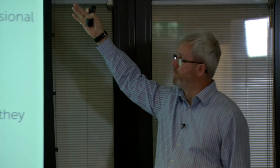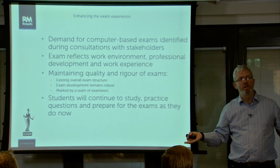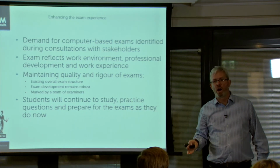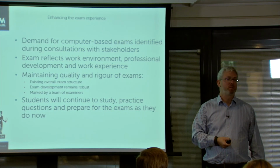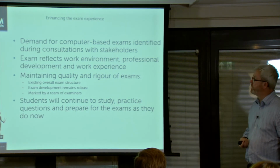What do you do with that? That's a life skill. Go away and practice. So the demand is there. The exam is not just about regurgitating data, it's about skills. In fact, our final level exam, which will go over in 2019 to computer input, is all about skills. It's about providing a report to whoever it happens to be based on a live scenario, and they have something like 60 pages of pre-seen information to work through, and then on the day get given the questions and have to produce the output.